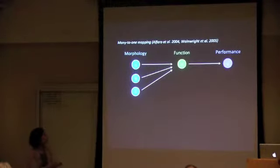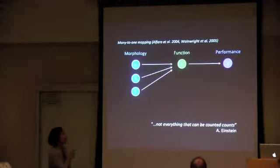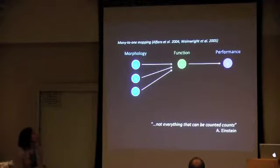So this type of relationship has been, oh yeah, I always forget that I have this quote here. This is a good quote from Albert Einstein that I think matches very well this many-to-one mapping relationship, that not everything that can be counted counts. There might be morphological features that really don't mean anything.